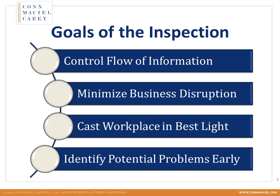So a major goal of the inspection is to cast those programs, cast your physical workspace in the best possible light. It's not always about the four corners of the piece of paper. It's often about a perception. And so your goal is to make the perception of your safety program as positive as possible to drive a good result out of the inspection. And then a final goal, as I see it, is identifying potential problems early. Preferably identifying them before the compliance officer does and addressing them.